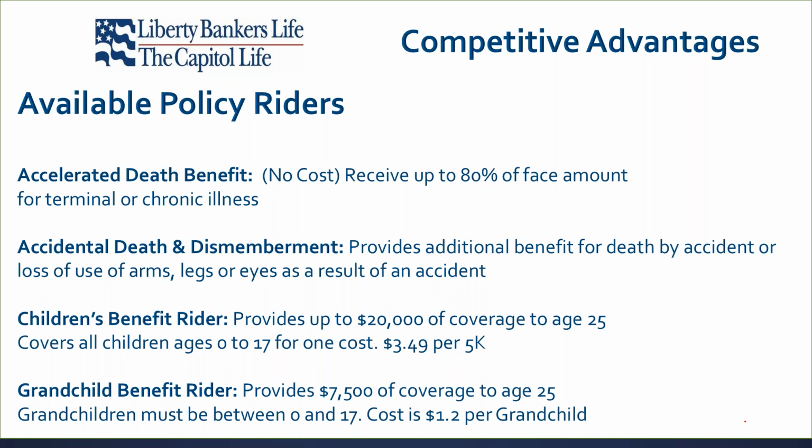Now they have two riders for children. Don't get these confused. They have a children's benefit rider, and then they have a grandchild rider. Technically, you could sell both of them. If you have someone who has a child and a grandchild, and they're both under the age of 17, you could get them both covered. But one of the cool things about their children's rider, and this would be for your own children, this is not a grandchild rider, this is your children's rider.